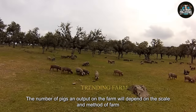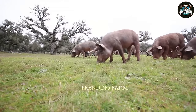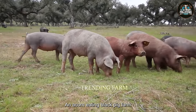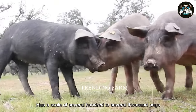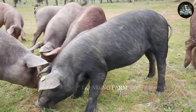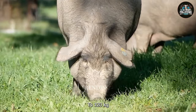The number of pigs and output on the farm will depend on the scale and method of farming. Typically, an acorn-eating black pig farm has a scale of several hundred to several thousand pigs. A black pig eating acorns can reach a weight of about 100 to 120 kilograms.